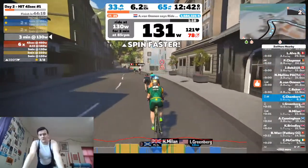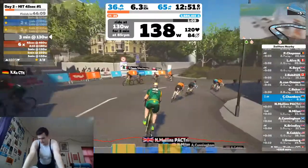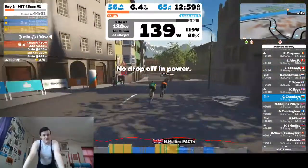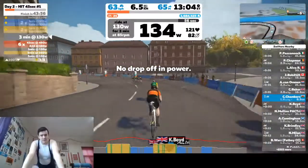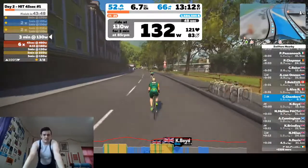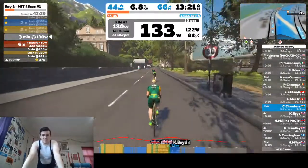So 45 seconds is a strange effort, because it's like a long sprint, but not quite a drawn out effort like a breakaway or catching a breakaway. But is that 460 watts? What's that in? Is that 150% FTP?